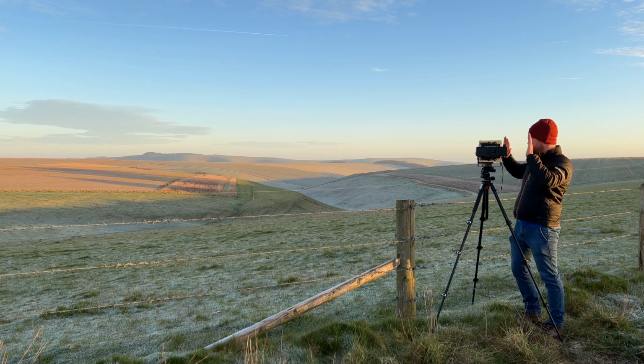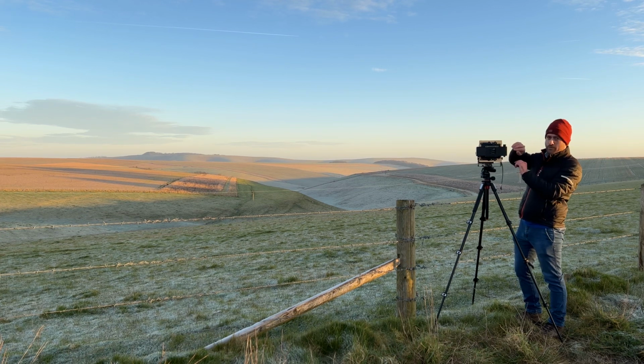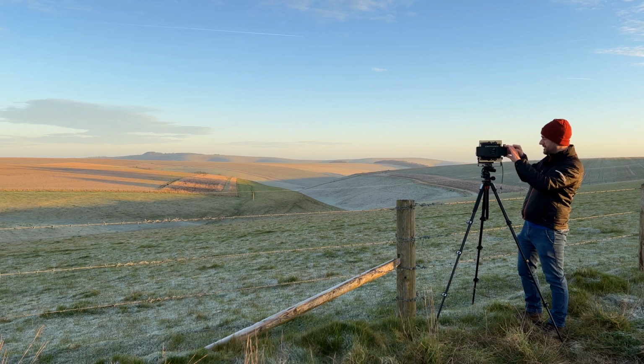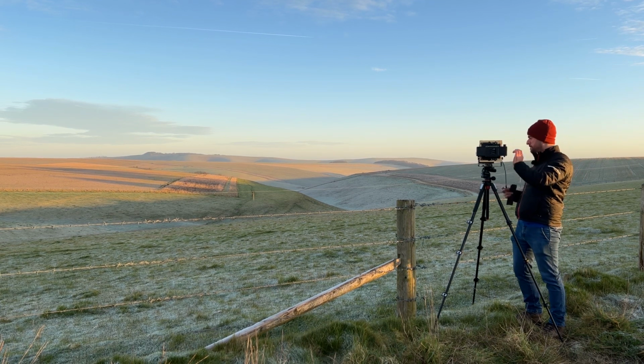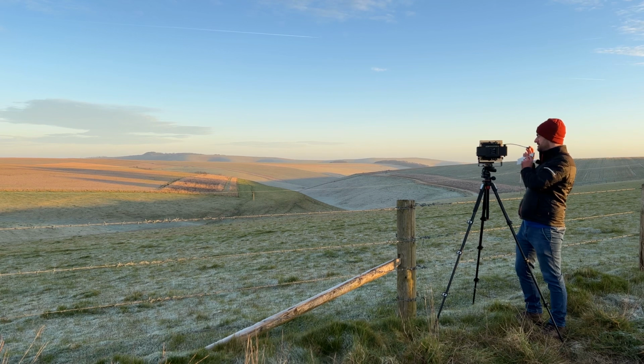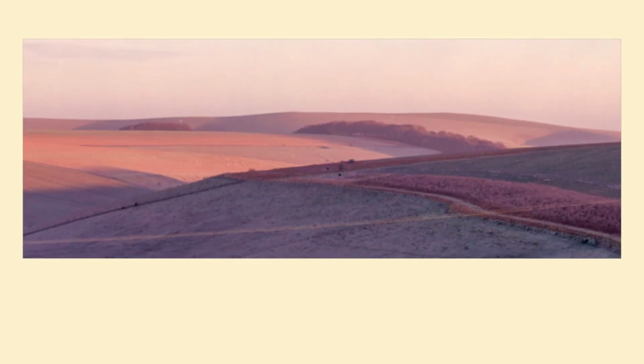So there's two things I've got to do. I've got to shield the lens from the sun, and I'm also trying to shield the opening of this, just to stop any light from sort of entering there, like that it should do. That's it, last shot taken.